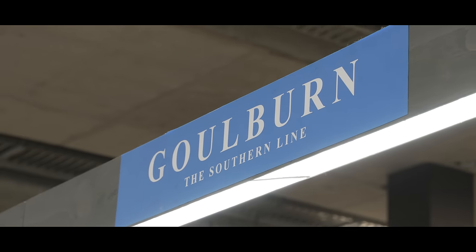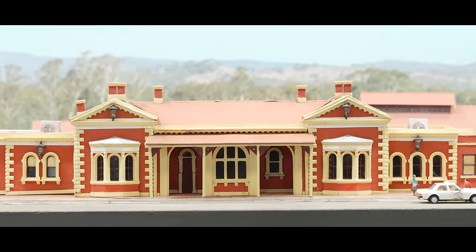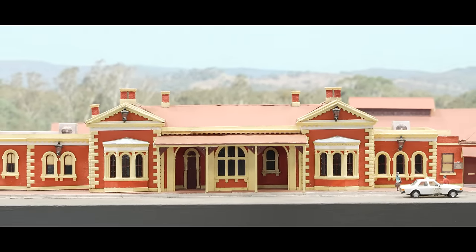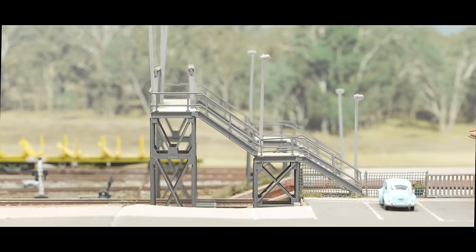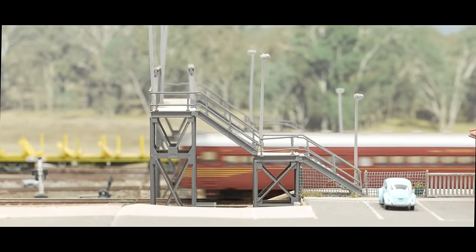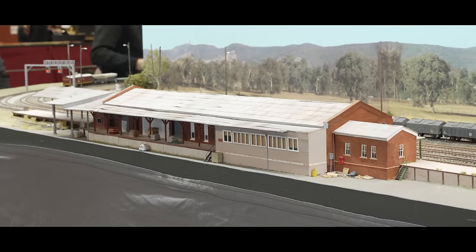Goulburn by the Guildford Model Railway Group. Goulburn is a HO scale exhibition layout constructed and operated by the Guildford Model Railway Group. The layout is based on the Goulburn Railway Station and its immediate precinct, which is located on the main South Railway line, 225 kilometres from Sydney by rail.